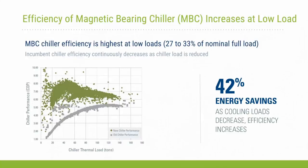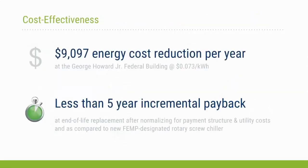In general, what we found was 42% energy savings because of this increase in coefficient of performance as we reduce the load. There's a 42% energy savings from comparing one chiller versus the other chiller. Okay, next slide, please.